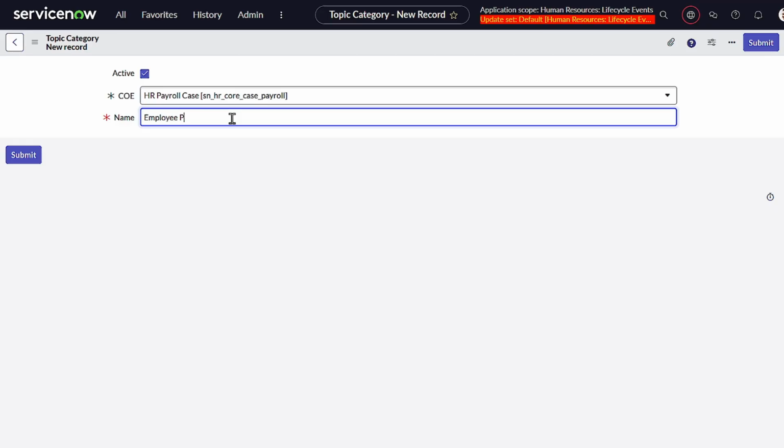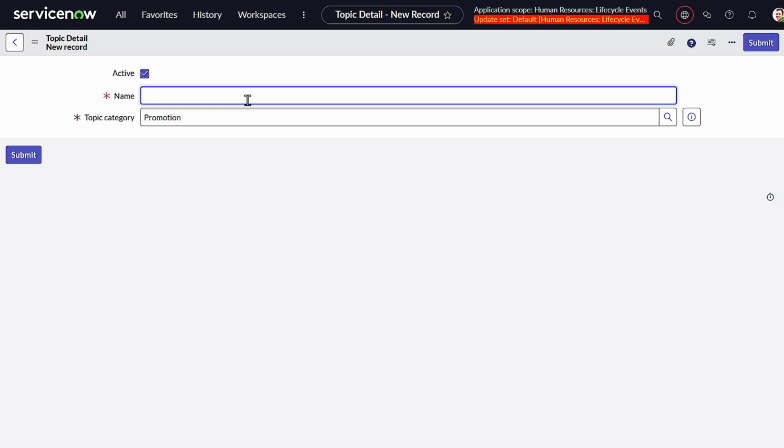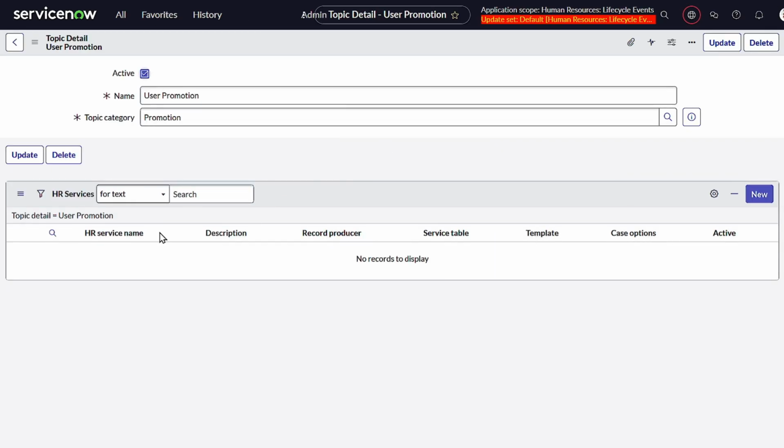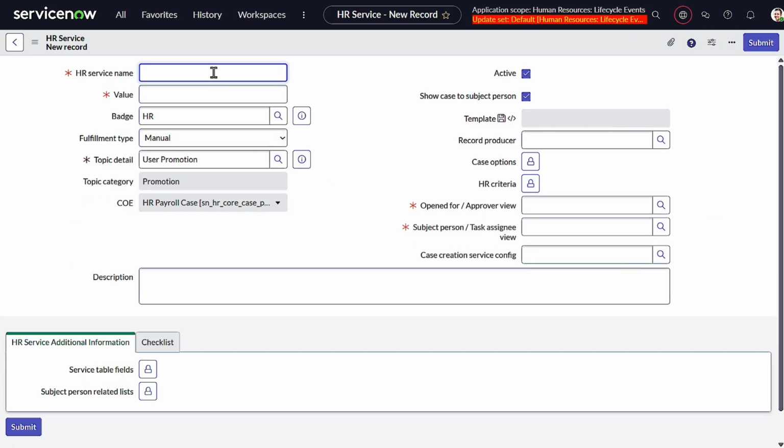employee promotion. I can give the topic name as promotion, and then we will create the topic detail as employee promotion. So in that we will create a topic detail. I'll give promotions, user promotions, and in that we'll create a service. Let's create a service with the name employee promotion.